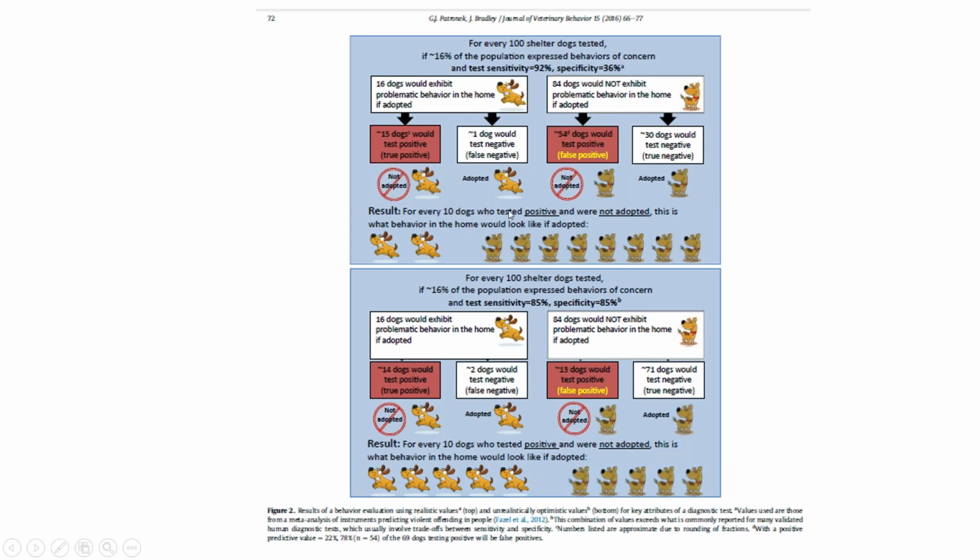Okay, let's say that we actually have the urine culture of the dog world, and we're right up here with 85% specificity and sensitivity in our testing. So of the 10 dogs who were positive and not adopted, and this is the most euphemistically enthusiastic outcome you could expect, you've still killed 5 dogs out of 10 that were perfectly fine.